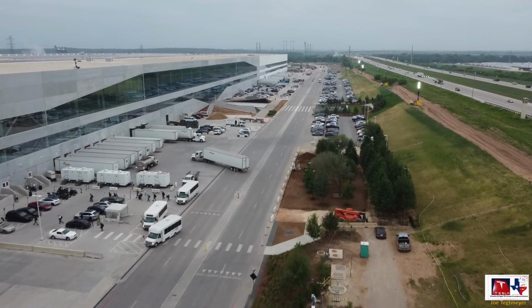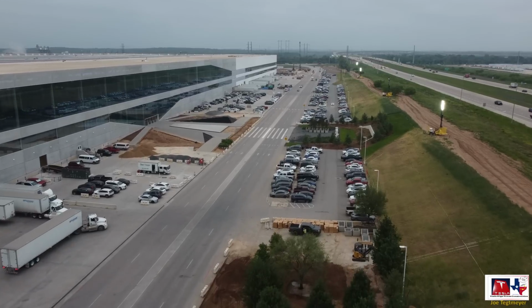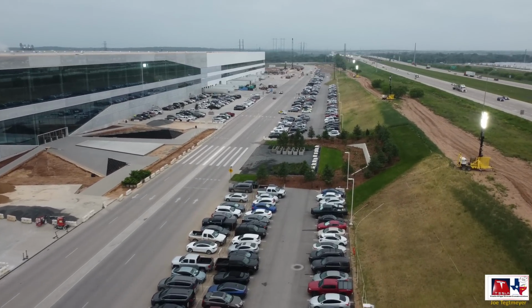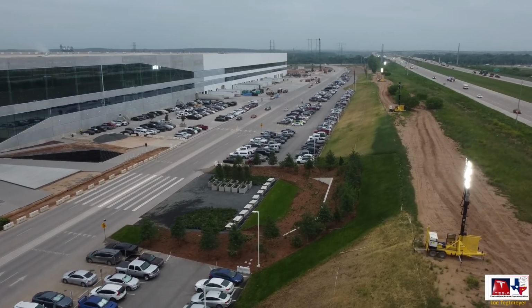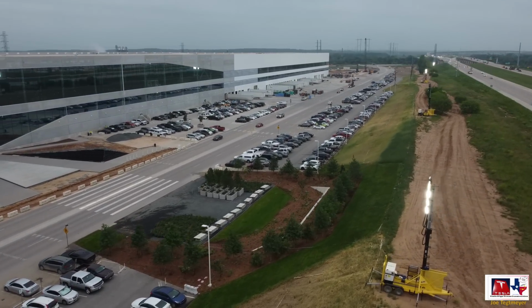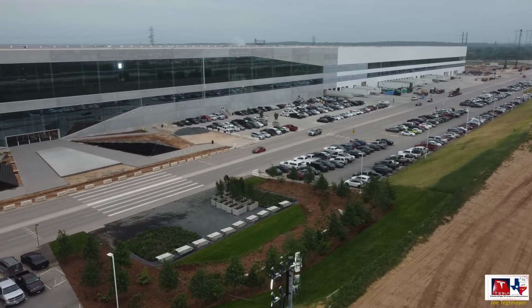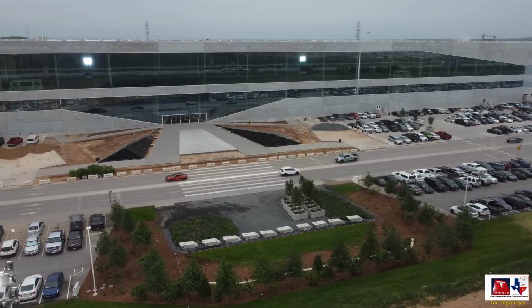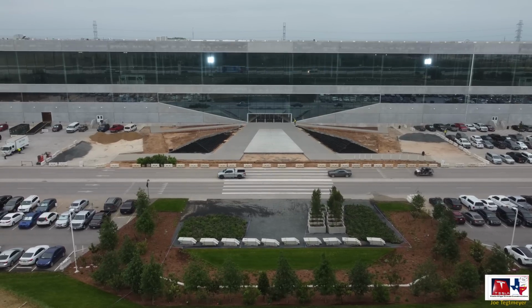There's a lot of activity here on the west side. We're flying over where new trees have been planted in that earthworked section, and some of the plumbing has been completed. I want to show you this. The landscape section here is where they did the photo of all the employees for the milestone of 4,000 vehicles per week produced.